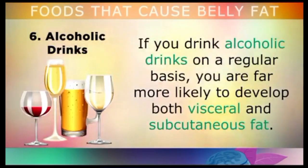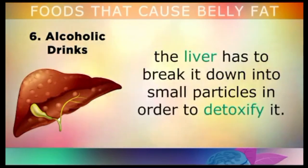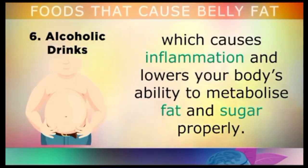And last but not least, let's talk about alcohol. If you drink alcoholic drinks on a regular basis, you're far more likely to develop both visceral and subcutaneous fat around your belly. You see, alcohol puts a very heavy burden on your liver. As it's a solvent, the liver has to break it down into small particles in order to detoxify it. Over time, this strain damages the hepatocytes, which are your liver cells. This causes inflammation and lowers your body's ability to metabolize fat and sugar properly.